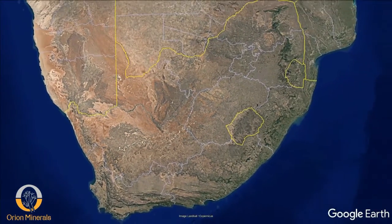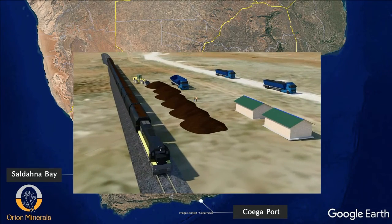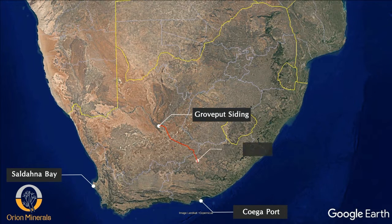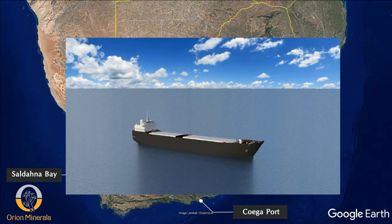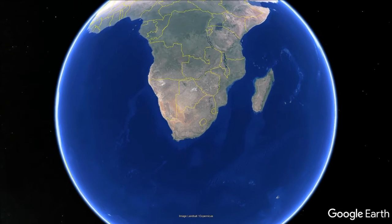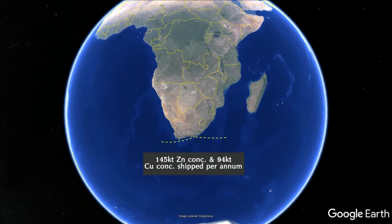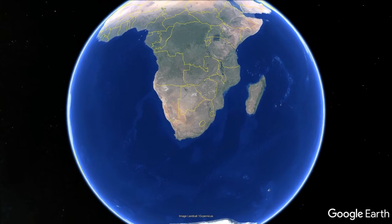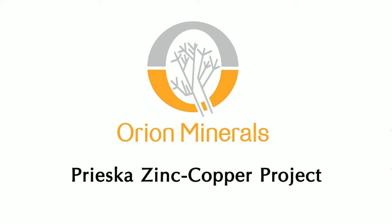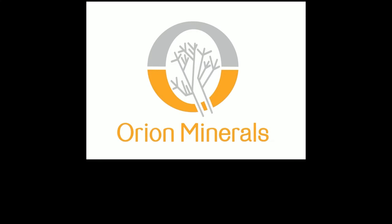And from there, we are ideally situated to go to either Koega or to Saldanha Bay, 2 large ports. In fact, we can also use Durban and Richards Bay, and in fact Maputo. All of them are reachable from our rail facility over here. But at the port of Koega, we've got the great opportunity that we can either put containers on ship at Koega, or they can decontainerize. They tip the containers out into bulk carriers. And from there, of course, we are ideally situated to go, and this was an old video, so it's actually 170,000 tons of zinc and 20,000 tons of copper per annum in concentrates going to the markets.